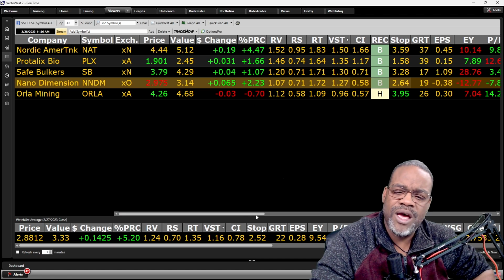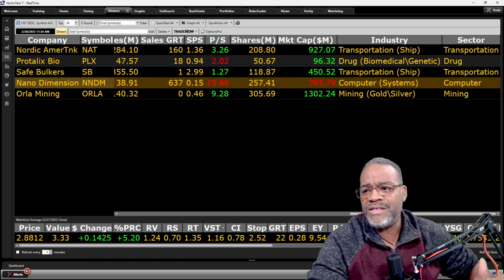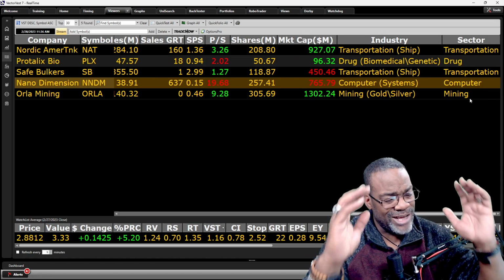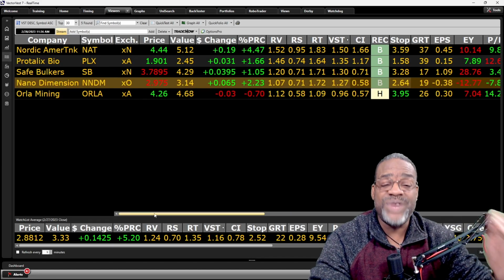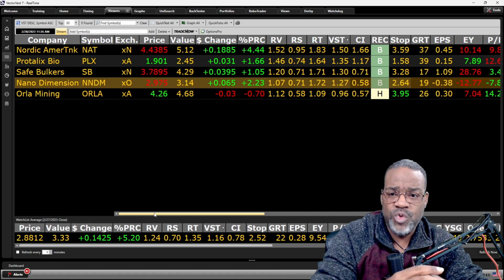Let's talk about some level of diversity. Let's move all the way over. Out of the 5 stocks, 2 are transportation, 1 is drug, 1 is computer, 1 is mining. As low dollar stocks that are undervalued, that are going up in price, that's a good basket of diverse stocks. So as I look at these indicators, this is where the value add comes.